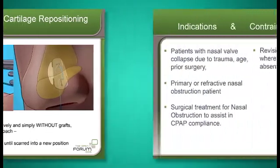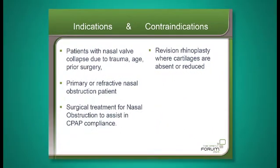So who can use this? Patients with general nasal valve obstruction, age-related nasal valve collapse, trauma. You can even use this as part of the multi-level CPAP or sleep apnea treatments that we've been discussing, or even to help with CPAP compliance, getting better airflow through the nose.